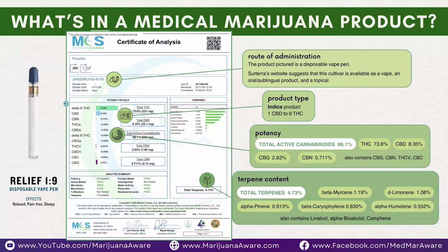Next, it's going to tell us the product type. So we see that this is an indica product, meaning it's indica, in the couch. It's good for relaxation or trying to go to bed. And we also see the ratio of CBD to THC. The standard form that you'll see this in is the first number colon second number. The first number is always going to be CBD, and then that second number is going to be THC. So this lets you know what ratio you're going to have. And then when we're looking at the potency of this product, we're seeing that there's 73.6% THC, 8.35% CBD. That's roughly a 1 to 9 ratio of CBD to THC.